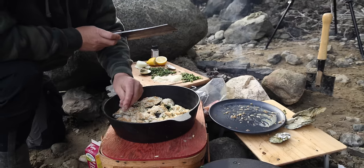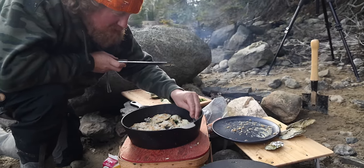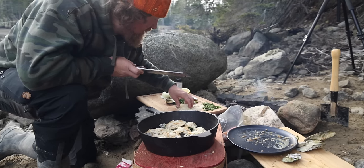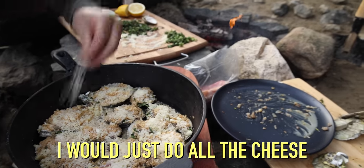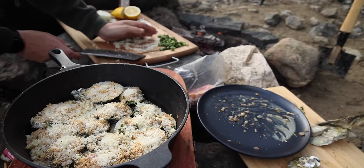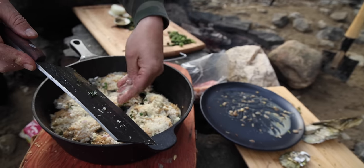Yeah, it was just a hard chunk in your fridge. We know that we were looking for a hard chunk of cheese, and this was a hard chunk in my fridge, but it's been in there so long, there's no wrapper, there's nothing. I would just do all the cheese. All the cheese, you think so? Okay. All the cheese, she says. Oh yeah.